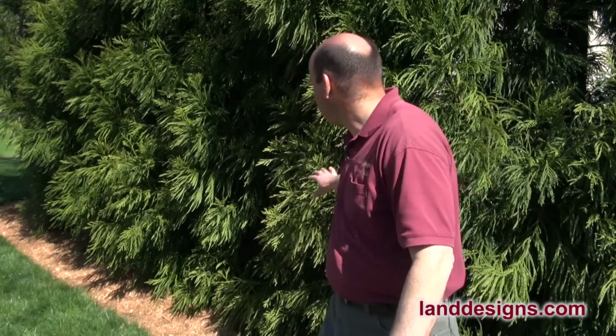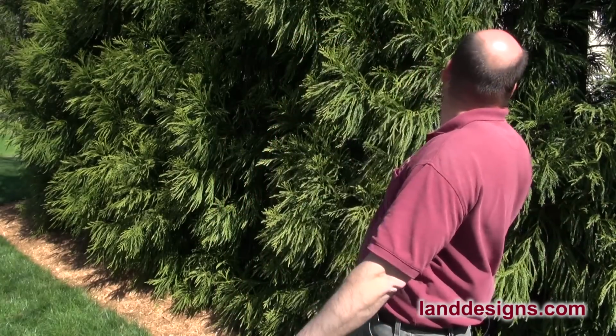Now I'm happy to say that after 9 years, even though they're about 35 feet tall, I'm going to say they're about 9 to 10 feet wide. Now another nice thing about the Cryptomeria here is they do respond very well to pruning. So if they ever do start to get out of bounds, you certainly can take them back.